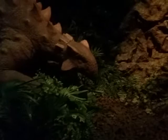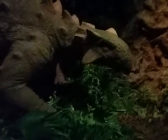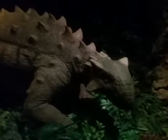Ankylosaurus. Oh! Whoa, that sound. Hello, Ankylosaurus. Isn't she just beautiful? Yes. She's very spiky as well. Look at that. It's also known as the armored dinosaur. Did you hear that? All the armor on the back is to protect itself from that guy. That guy, yeah, or him. Do you hear that?